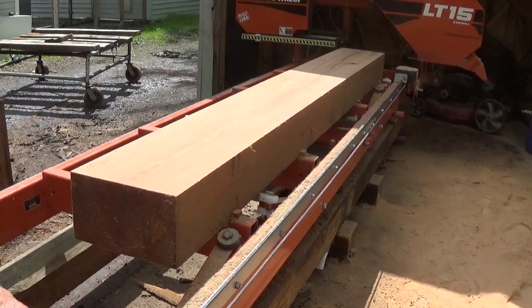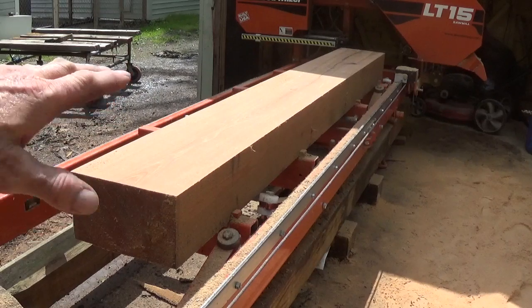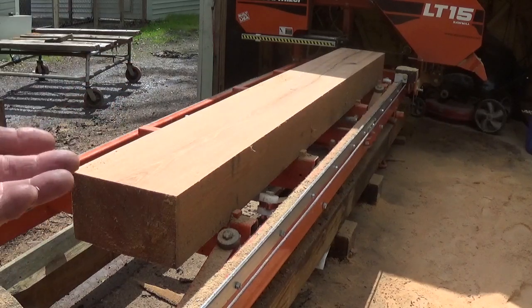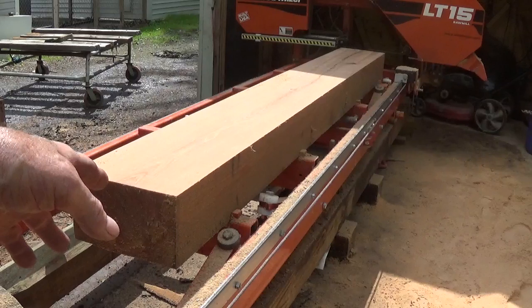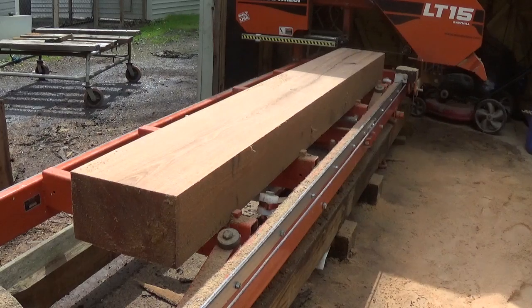Right now this is a 7x12 can at the moment. So if I take 1 board off, see what that next one looks like, I'll be at 6 inches, which is what I would want to be able to cut them the opposite way. So we'll check and see what happens here.